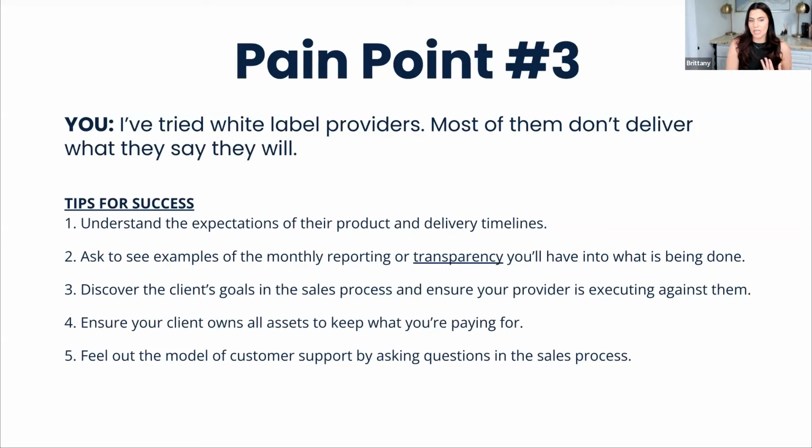Making sure that you understand what level of transparency they're going to give you is also super important. Now at our agency, we're 100% transparent and we're month to month. So our goal has always been to make sure that the team is held accountable and our partners can see anything that we're doing at any time, same with their clients.